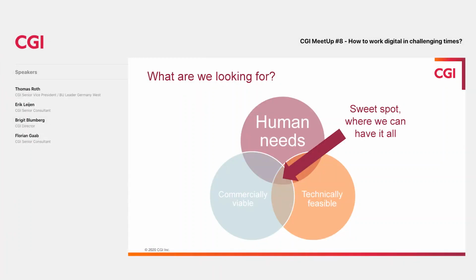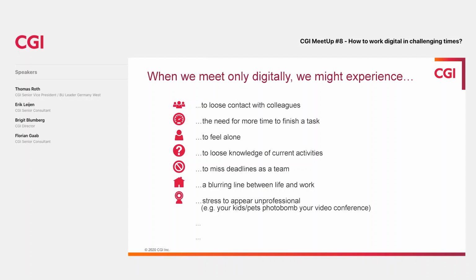And what has to do that when we only need digital? When we do that, we might experience some kind of interruptions of what we have experienced in the past, what was our regular work experience. So we might be afraid that we don't have any contact with colleagues anymore. We don't see them anymore. We might also experience, and at least that is something we in CGI experience pretty much, we need more time to finish a task because we have more time to interact with each other over digital tools. Some of us might feel alone because they don't have the regular interaction anymore. They might lose knowledge about current activities because they're not participating anymore and not hearing any chats about it.